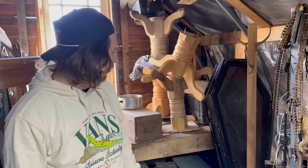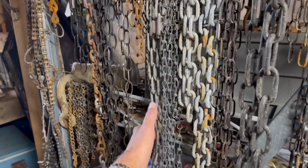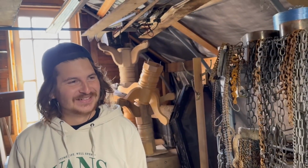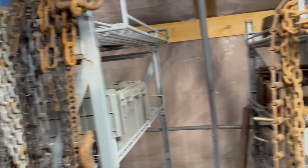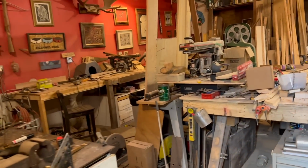A little coffin over there. Wasn't that a coffin table or something? It's a display case I made for an art show. A Halloween type art show. It's almost Halloween-like in here. You got the chains. I just need some ghosts to rattle them. You could rent this place out for like a haunted house. Mind you, somebody would actually get injured on the old saw blades and stuff.